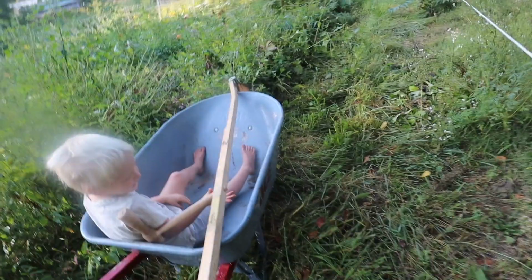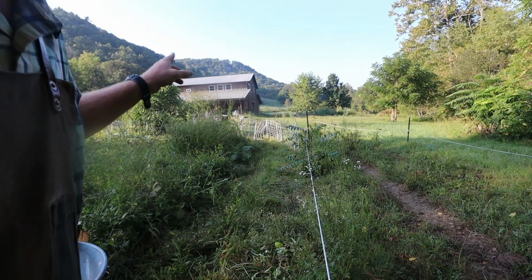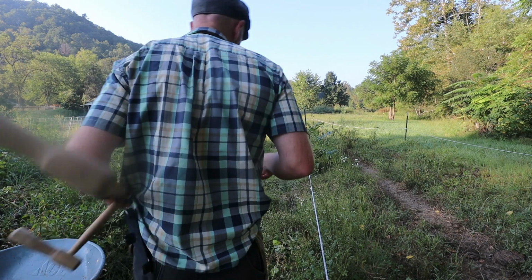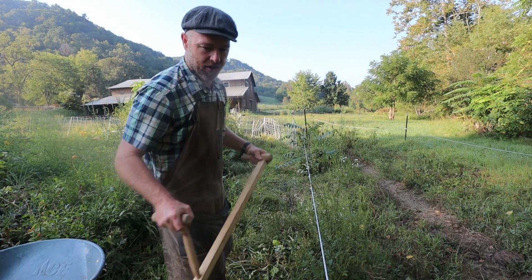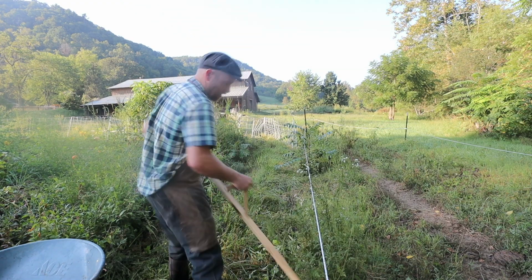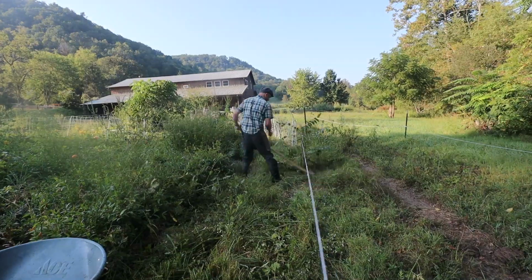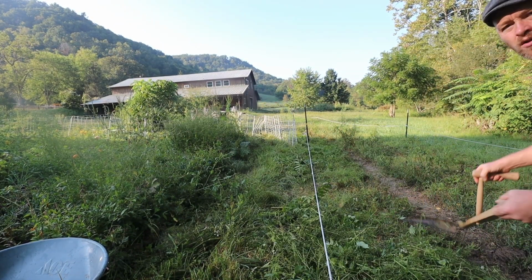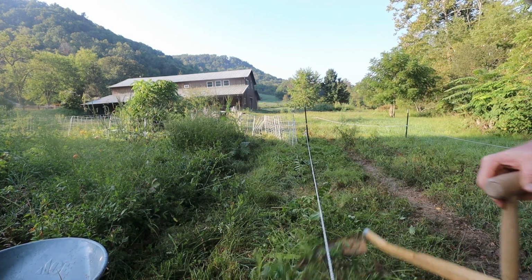Ready, Papa? Ready for what? Ready for the fight. I like to get some greens when the ewes, I put them in the stall so that Rebecca can handle them later. But might as well get some greens that are interfering with our electric fence here. Well, turns out this scythe works good as a rake too.